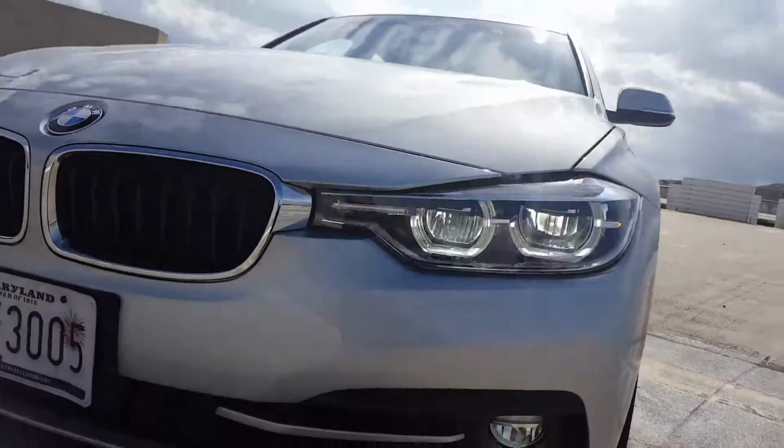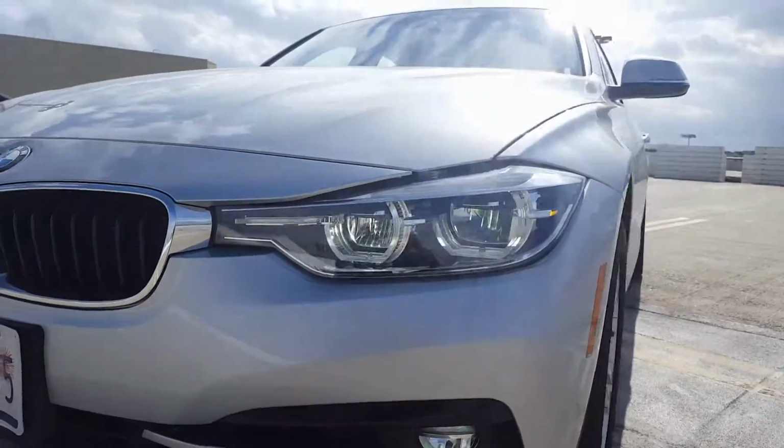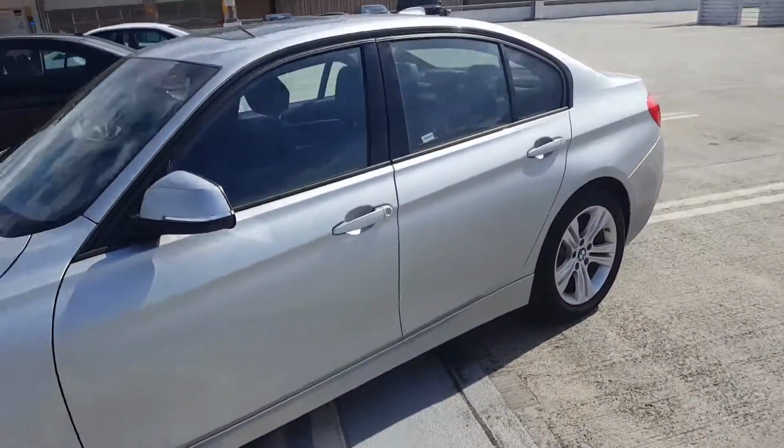Let's give you a little walk around here. It's a pretty sweet looking car. Of course, it has LED headlights and LED fog lights, and of course, a decent pair of DRLs. Oh yeah, that's solid. Let's give you a little walk around the body of the car.